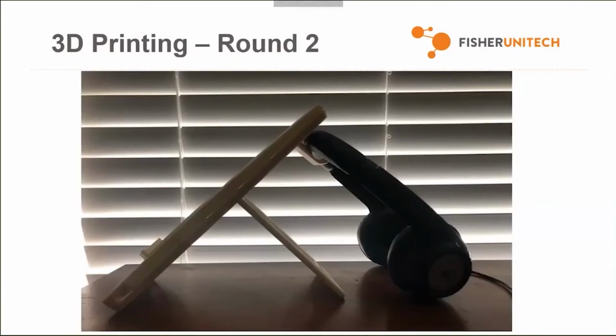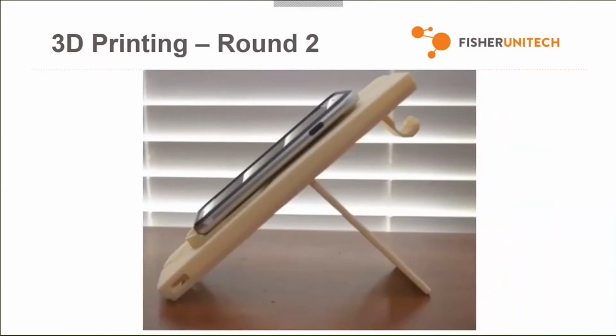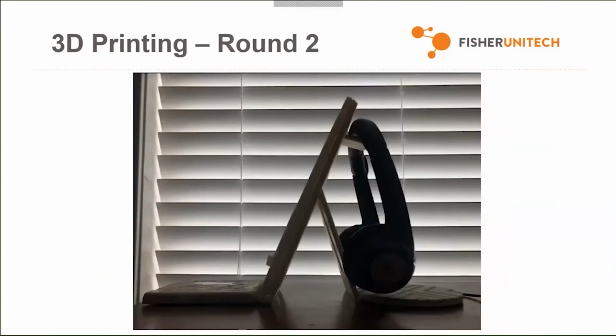However, another big issue we ran into here was we didn't really limit the angle very well. So what you're seeing here, I apologize, is the headset kind of overcoming that hinge there and laying on the table, which defeats the purpose. However, again, the phone stood on there relatively well. And with the aid of a couple of coasters, we can see that our initial idea isn't perfect, but we're going in the right direction.